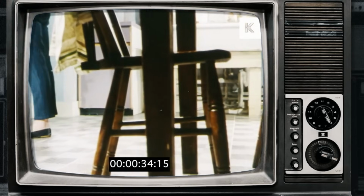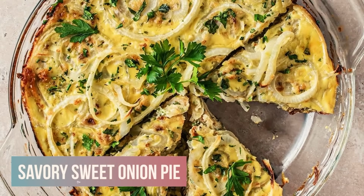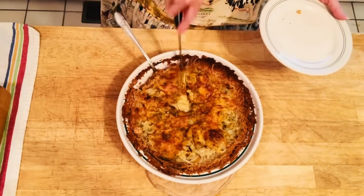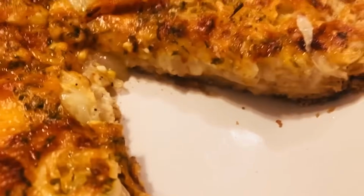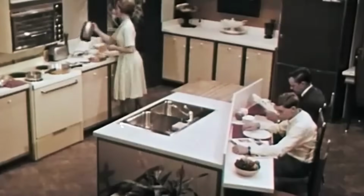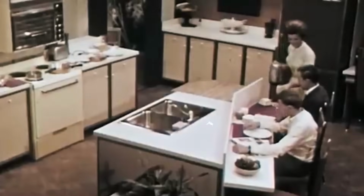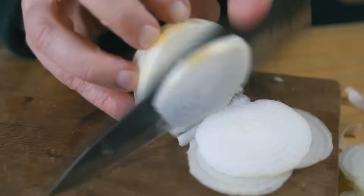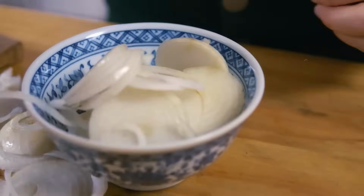Once a humble staple of farmhouse kitchens, savory sweet onion pie was a testament to how simple ingredients could be transformed into something extraordinary. With its flaky crust, velvety custard, and layers of slow caramelized onions, this pie was both comforting and surprisingly elegant, a dish that fit just as well on a holiday table as it did at a casual family dinner. Onions have long been one of the most affordable and widely available vegetables, making them a practical choice for home cooks looking to stretch their budget.